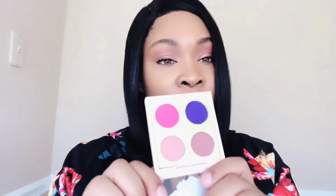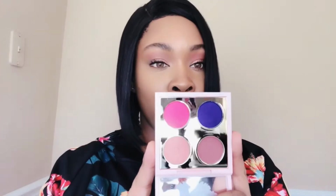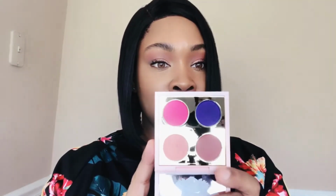I'm kind of experimenting with color as I get more into makeup. But this is the one that I've been gravitating to more on a daily basis. I just pull this out and put this on. I love it. So again, that's by Patrick Star and MAC.